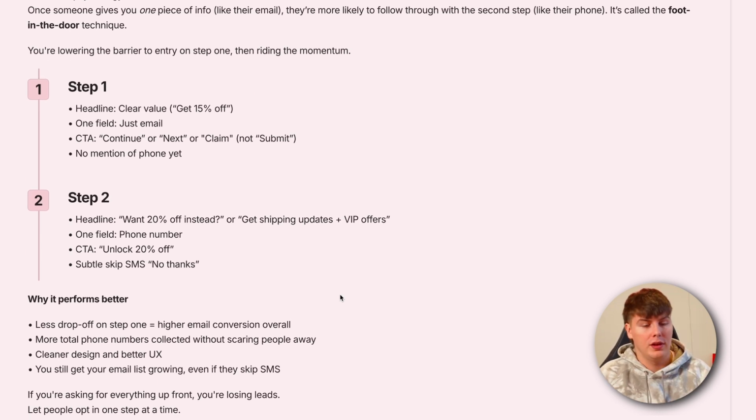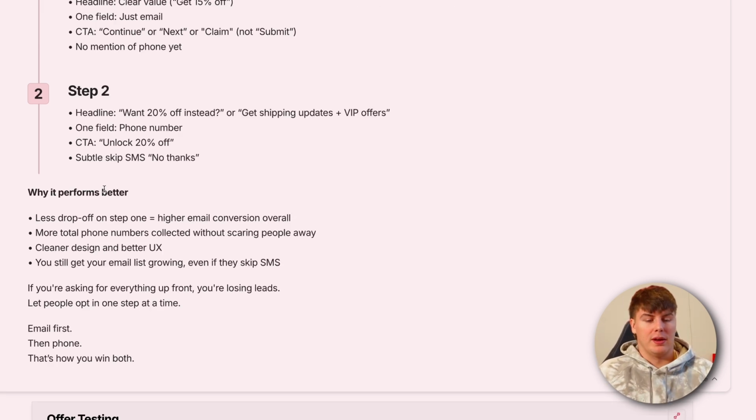And then step two, the headline, maybe you're upselling it. Want SMS or want 20% off instead? Just unlock and then give them your phone number, CTA, unlock 20%. If they don't want that, you can just do a subtle skip. No thanks.